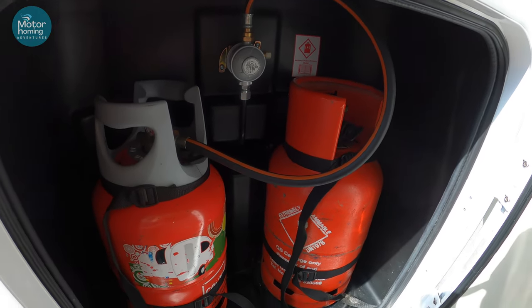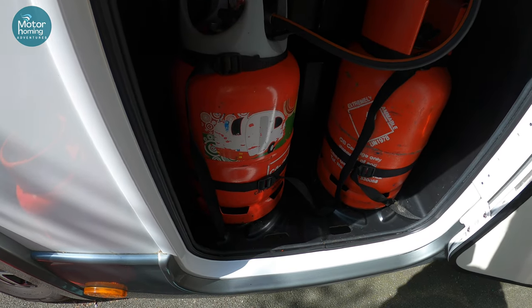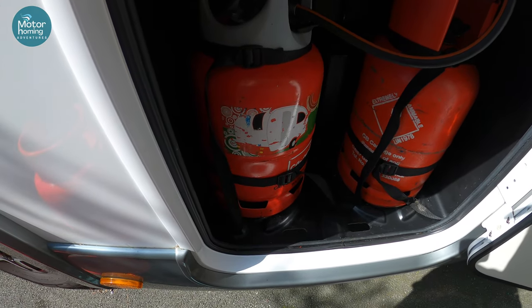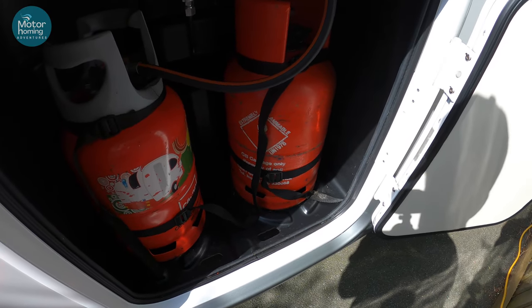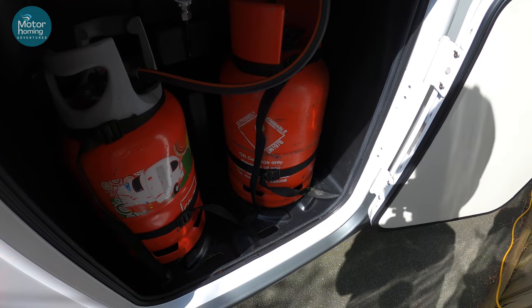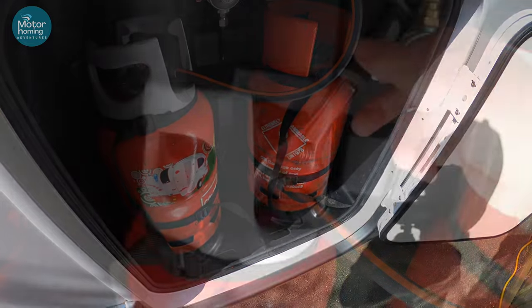So let's get that swap over done. I've got a Truma gas monitor on the bottom of this bottle as well. So we'll swap that over as well to our other 6K. And then I'll show you some of the adapter bits that we've also got to travel with this year.